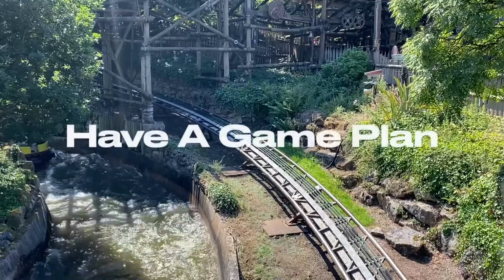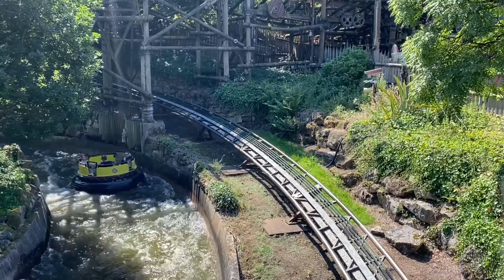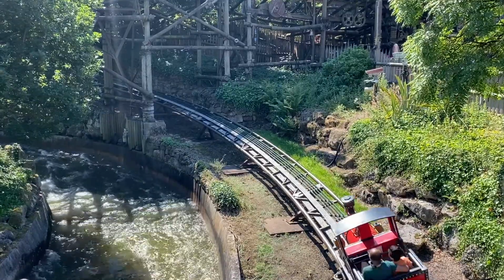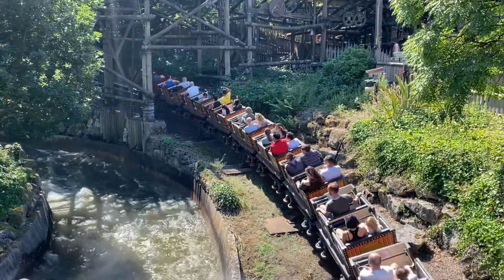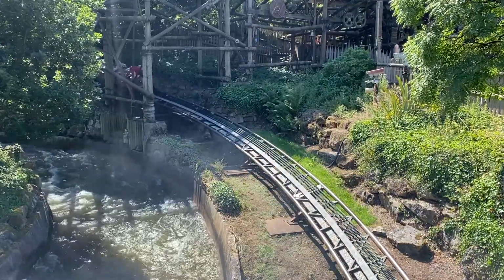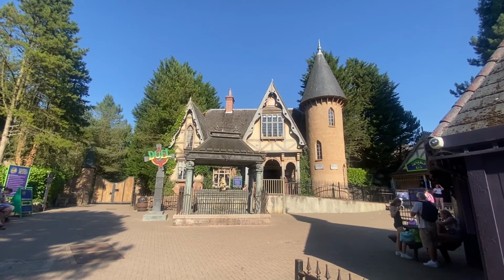Next up, you've got to have a strategy for navigating the park. Alton Towers is huge, there's going to be lots of walking which can take its toll. It's no good ricocheting from opposite ends of the park as you're going to use up your time walking. It's a good 20 minutes to walk from one side to the other.